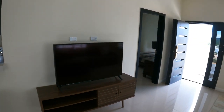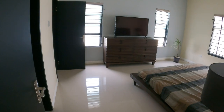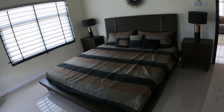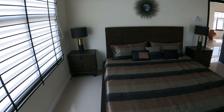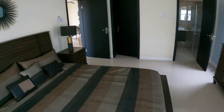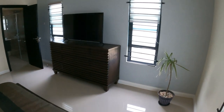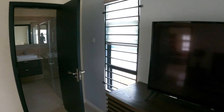All right, so now I'm just walking back and we're going to look at the master bedroom. So for this unit, the master bedroom is at the front of the house. So we are seeing here, it has a king size bed. It fits nicely. It doesn't look cramped. It also has two side tables as well. So we can see, you know, what this room can fit. Also has a chest of drawers right here, and again I want to point out that even with all the furniture, the room is still spacious. There's enough room to walk around, right? So we have our windows as well.